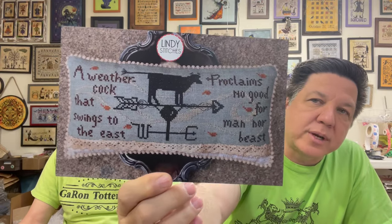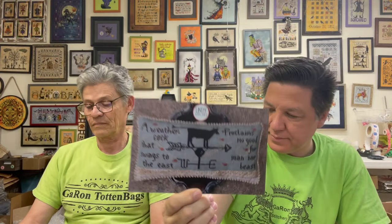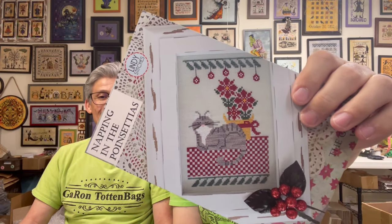Then we have no good for men nor beasts. A weathercock that swings to the east proclaims no good for man or beast. Oh, okay. Must be a storm coming. All right. And now we have, she did the dogs. Now here's some cats. Cats in the Garden Winter, napping in the poinsettias. I love that one too. It's a little cute. Yeah, I love that one. It's so cute. It's like, yep, I'm here. I know it. I'm cute.